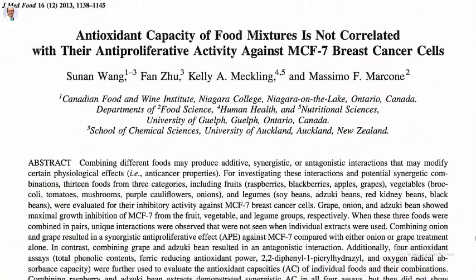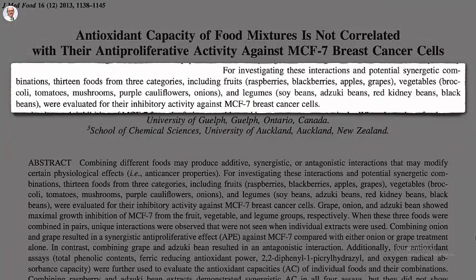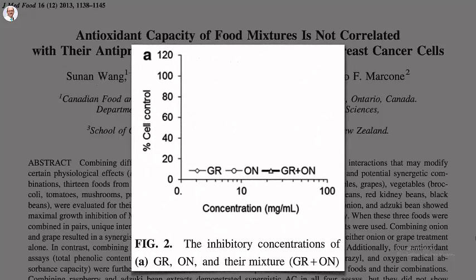What about anti-cancer effects? What if you repeated the study, but this time tried dripping different combinations of foods on breast cancer cells growing in a petri dish? Sometimes you can get the same synergistic effects. Here's what grapes can do to breast cancer cells, suppressing their growth about 30%. But onions worked even better, cutting breast cancer growth in half.